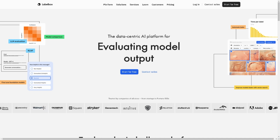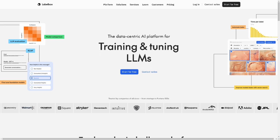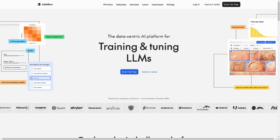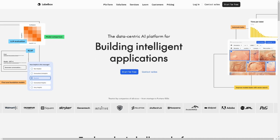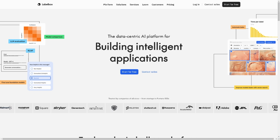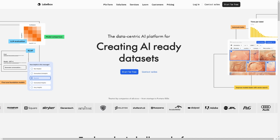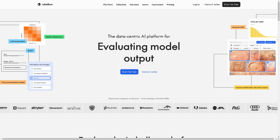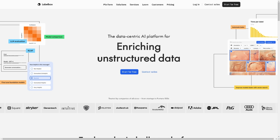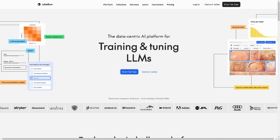Data labeling has emerged as a crucial task in the realm of artificial intelligence and machine learning. Now, companies are constantly seeking skilled individuals to annotate and label data for training algorithms. And guess what? You don't need a fancy degree or years of experience to get started. All you need is a computer, an internet connection, and the willingness to learn. So, what are we waiting for?